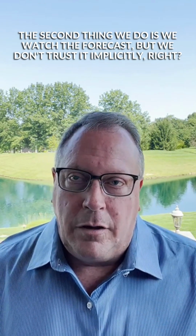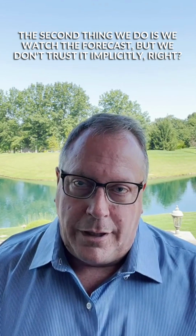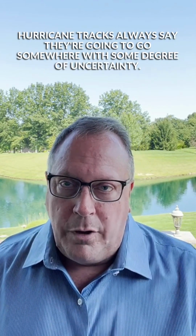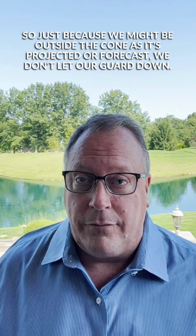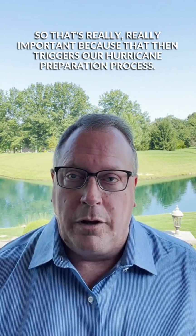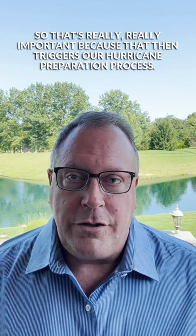The second thing we do is we watch the forecast, but we don't trust it implicitly, right? Hurricane tracks always say they're going to go somewhere with some degree of uncertainty. So just because we might be outside the cone as it's projected or forecast, we don't let our guard down. That's really important, because that then triggers our hurricane preparation process.